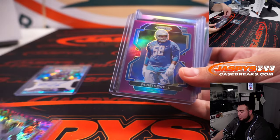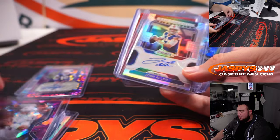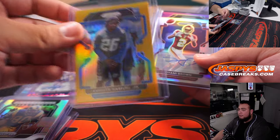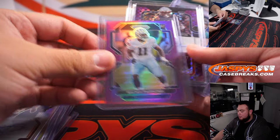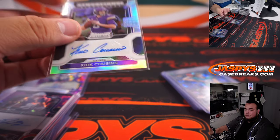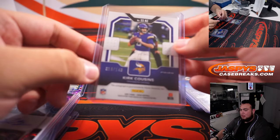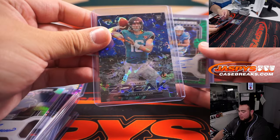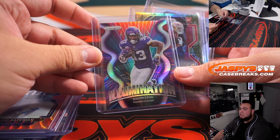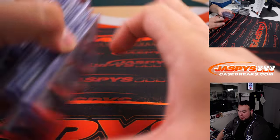Dalvin Cook, Sean Taylor, Penei Sewell, Nate Wright, Trevor Lawrence Silver, Travis Etienne Patch Auto, Josh Allen Autograph, Trevor Lawrence Red, Asante Samuel Jr. Gold, Jamie Brown, Micah Parsons Purple four-color patch, Rhamondre Stevenson, Kirk Cousins Autograph. Trevor Lawrence, Hunter Henry, Ja'Marr Chase, Rashod Bateman, Illumination. That's a case hit right there. Elijah Mitchell, Tylan Wallace.